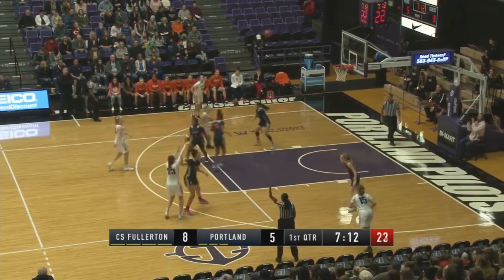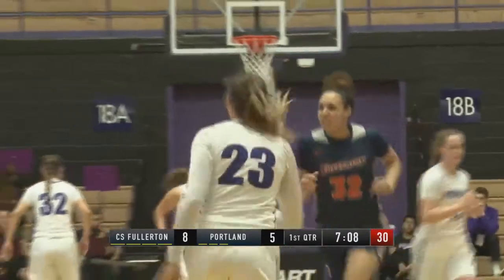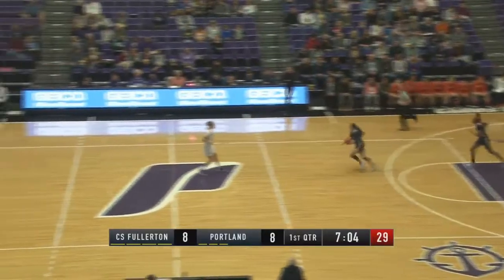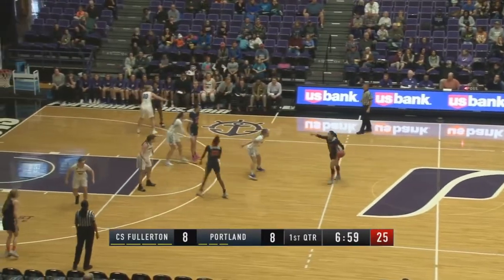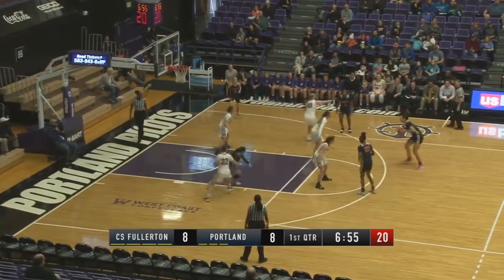Here's Spencer. She'll try and answer. Yes. And Spencer heating up early in this game. They've been looking for that. Both teams have been very aggressive offensively. You like to see that. Spencer, 41% from three-point range coming into the game, knocks down her first three. And we're all tied at 8 apiece.